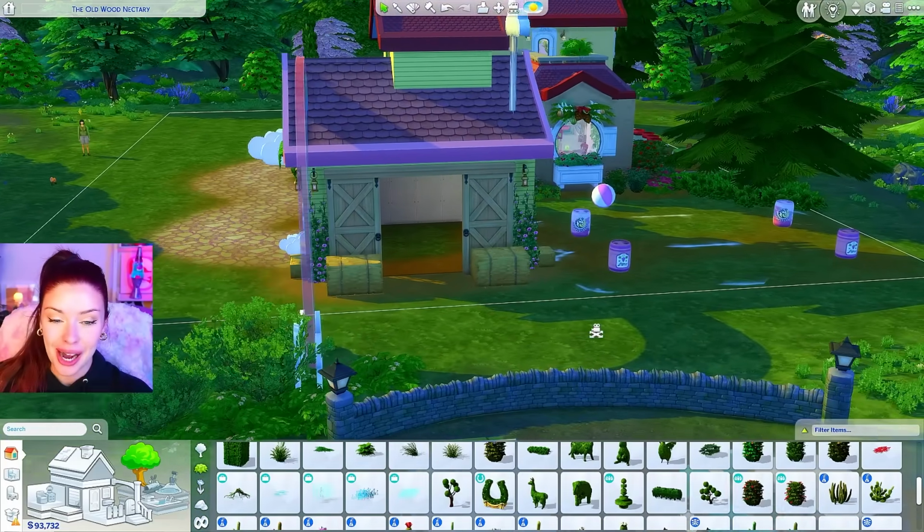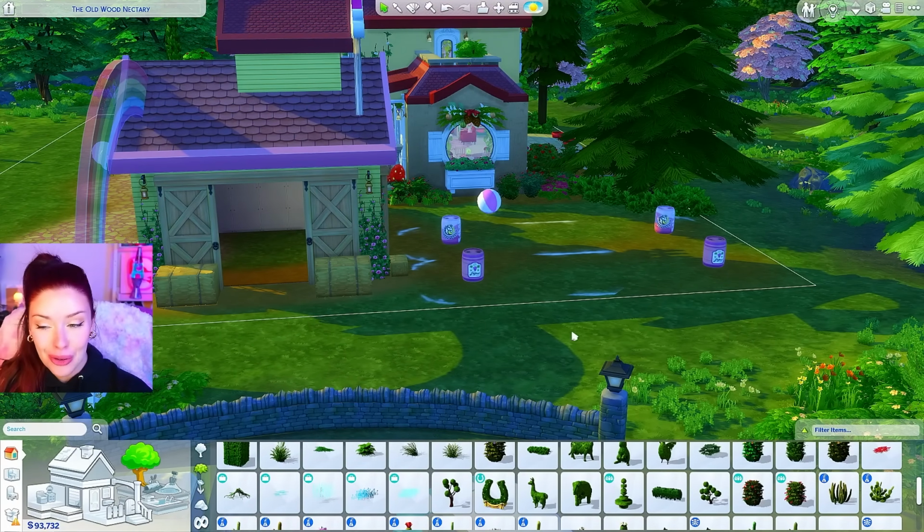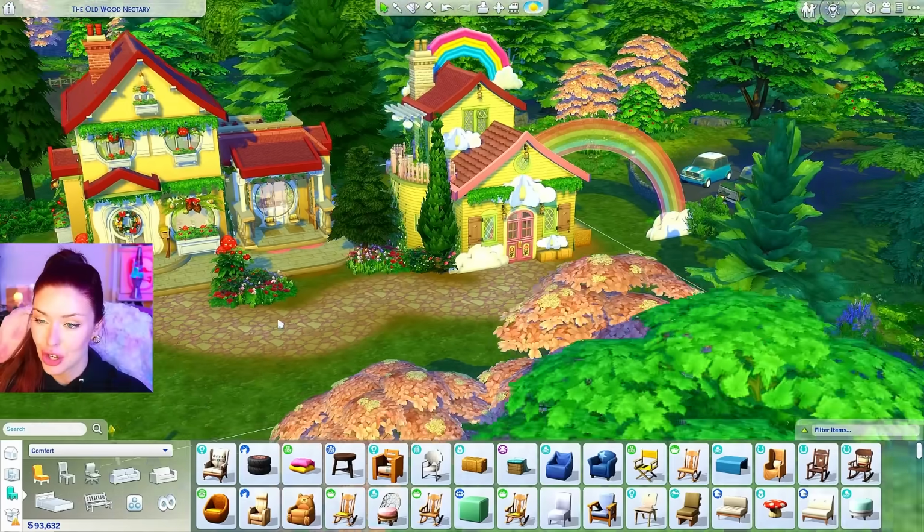Over to this side in the back, I added some horse activities. So we've got a ball back there, the barrels. I also added some hay here, which actually acts as seating. And we're gonna start to go inside here.